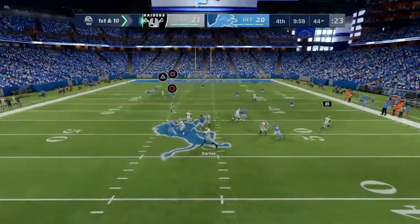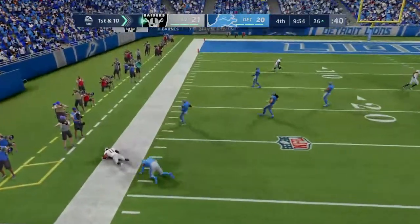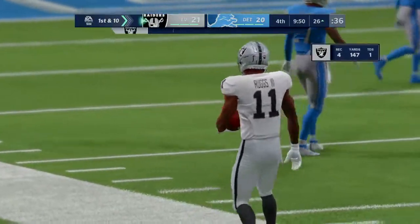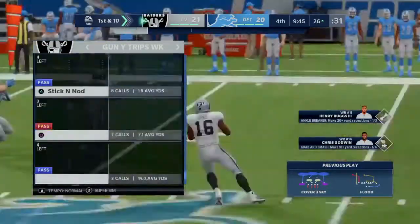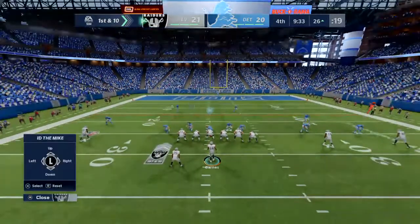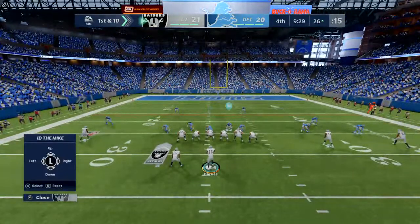On 1st and 10, Barnes. Got an open man. It's Ruggs. And he's going to get this inside the 30. The catch and run, good for 18 and a 1st down. These guys are running offense like you drive. The pedal is down, stomped down. How about that? Back-to-back completions. They are rolling. So much for being conservative and running that football.